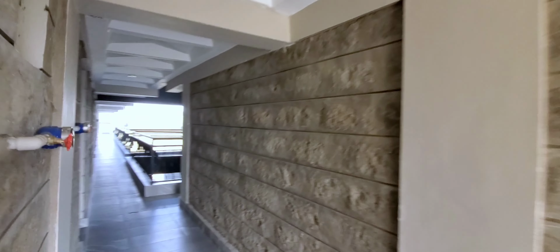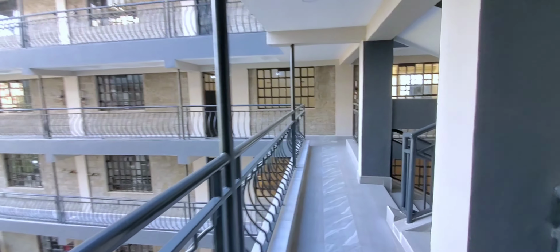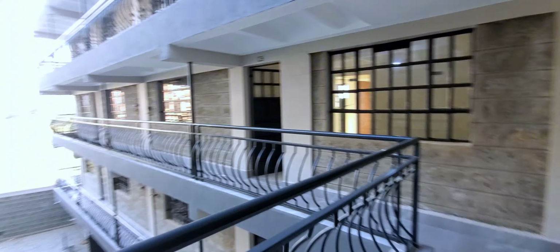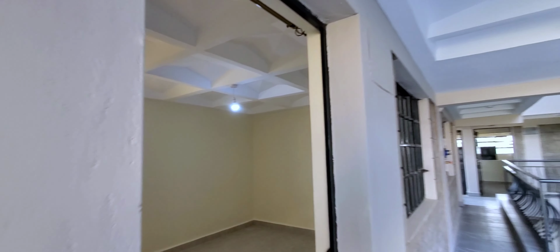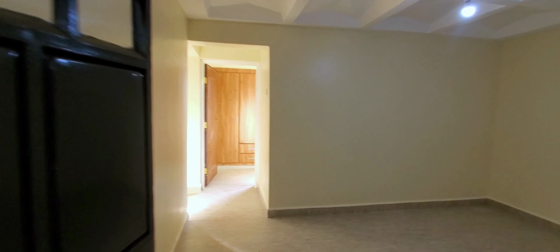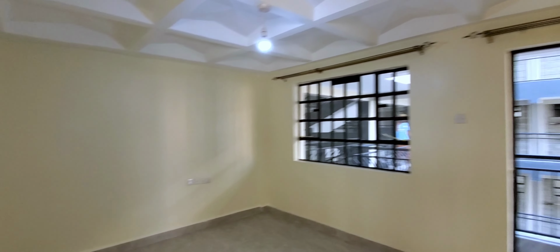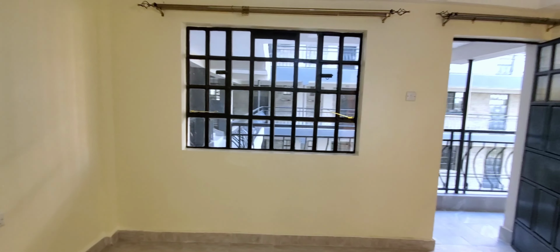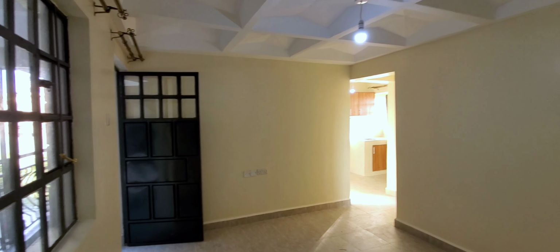So now let me show you the 2 bedroom for 15k. Let me show you the 2 bedroom, 15,000. If you don't want to stay in 1 bedroom for 13,500, then you can stay in this 2 bedroom, 15k. Look at that. Nice. Wow. People are living a beautiful life. Some people in Pangani, they pay for houses like 35,000. The finishing is bad. Just look at this.